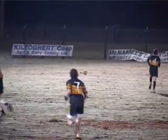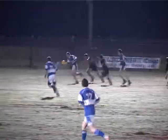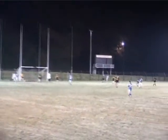There's a cross out here, out to the wing out there towards Aaron McManus. Aaron McManus goes in for the injured Kevin Davies. Goes round his man, Damon Gonwell. Solo on the ball in. A chance of a shot in here, and it's a very, very good score there for Carrigallen.